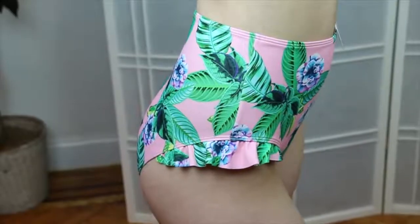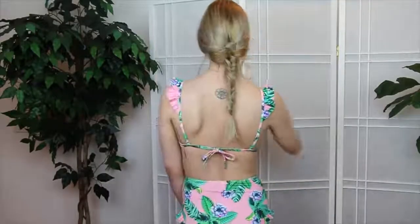Yeah, so it's like you get the sexy up top and then a little more covered, but it's still a bikini and it still looks cute. I like it the best that we've seen yet. Oh yeah, that's your favorite so far? Yeah, my favorite. It's the cutest one I've seen.